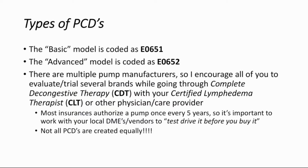The reason why this is important, especially from an insurance perspective, is that most insurance companies, especially Medicare, will only authorize one pump once every 5 years. So that's a 5-year investment. And that's why I say it's important to work with your local DME, that's your durable medical equipment, or local vendors and suppliers, to kind of test drive it before you buy it.